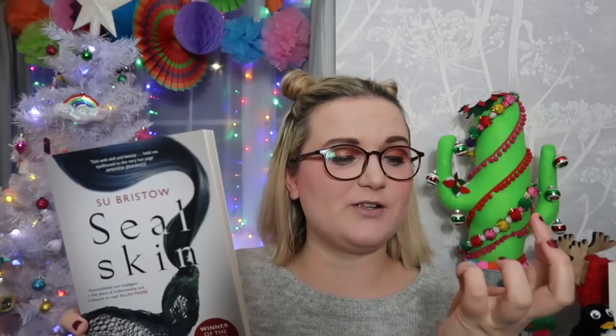And then the last one I've got is S, the second S in Christmas, and that is Sealskin by Sue Bristow. I also think I either got this from Mercedes or got this from Simon, when they were getting rid of things. This sounds really interesting. It was the winner of the Exeter Novel Prize, and it follows Donald, who's a young fisherman living a lonely life on the west coast of Scotland. And it's based on the legend of the Selkies, who are seals who can transform into people. And yeah, I just feel like I'm going to really enjoy this.